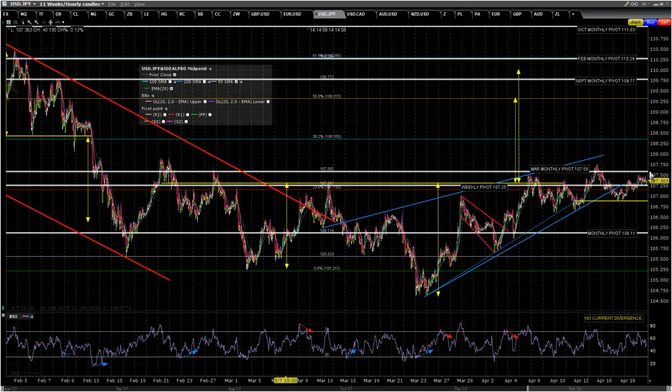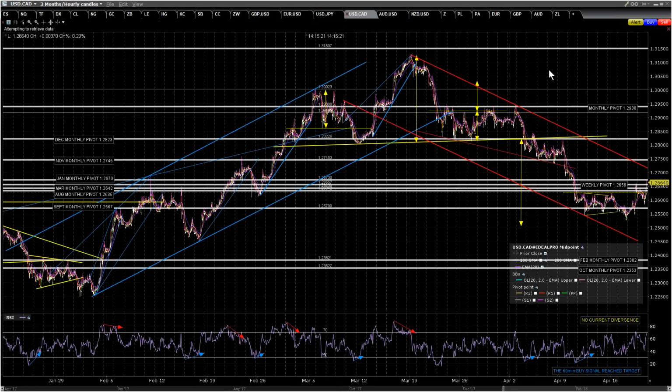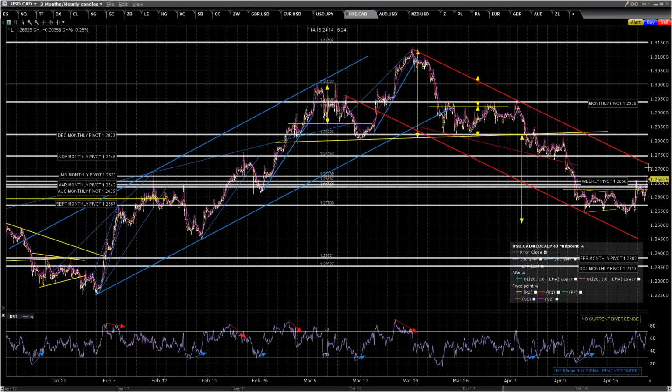Okay, USDJPY. I'm still looking for a retest of this high here. Looks like a short-term flag forming. I'm looking for a retest of this high into maybe as high as 108.2 or 108.4, and then afterwards we'll probably see a fail. USD CAD. USD CAD is rallying. The obvious target is channel resistance, and that's currently in the 1.2715 area. Not seeing any particular reason to think that won't be hit.